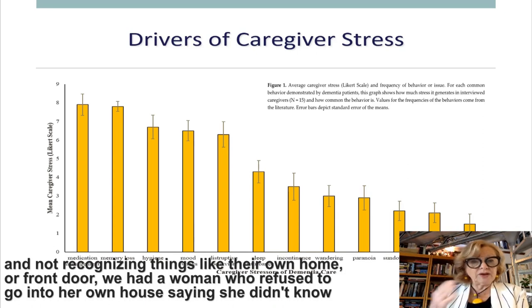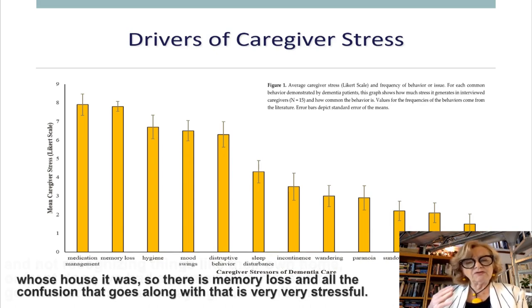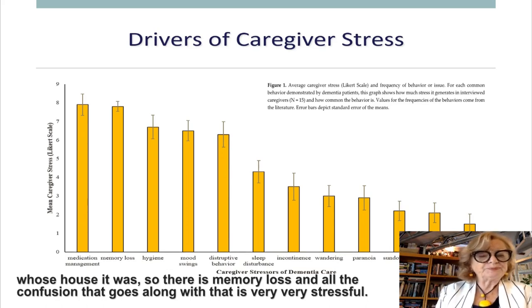And not recognizing things. Not recognizing sometimes their own home or the front door. We had a woman that refused to go into her own house, saying it wasn't her house, and she had no idea whose house it was. So the memory loss and all the confusion that goes along with that is very, very stressful.